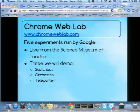Okay, Chrome Web Lab is a five-experience run by Google, the company, and you can click on that and look through. We're not going to have time to do it, because I want to show the other ones. They're live from the Science Museum of London, and the three that I recommend taking a look at: Sketchbot, where you use your webcam and take a picture of yourself, and then if you sign up for it, you can watch it in the Museum of London, them etch it out on a robot. A robot draws it. I'm not going to lie to you. Orchestra, where you can play live instruments with other people, and you can see those instruments move in the Museum of London. And the Teleporter is actually really cool. There are three different locations. One of them is a bakery, I think, in North Carolina.